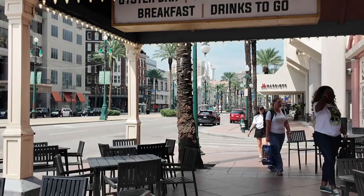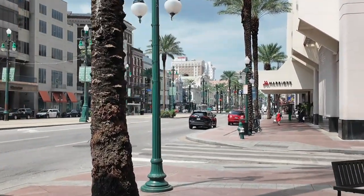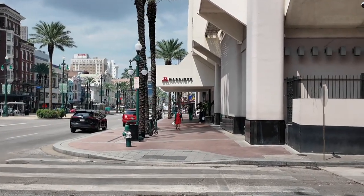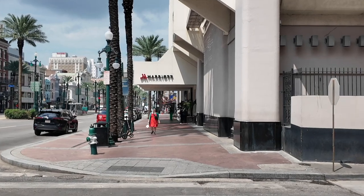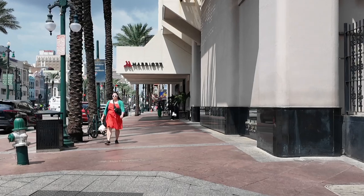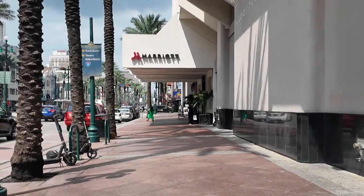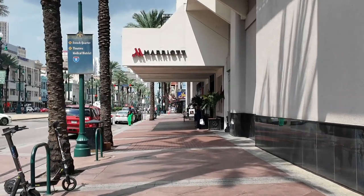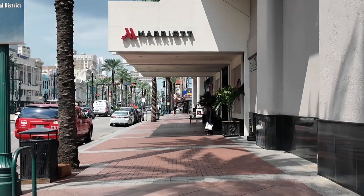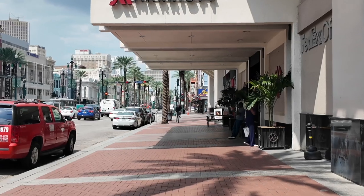Back in the day, Canal Street was like the Mall of the South, but outdoors and with way more character. You had these department stores like Maison Blanche and D.H. Holmes, where people would buy fabric, not clothes, mind you, because we're living in a little house of prairie times. Over time, these stores got fancier and bigger, and people were like, wow, multiple floors of shopping. What's next? Flying cars? But then the 80s rolled around, and Canal Street started to lose its shine.